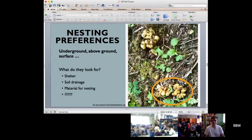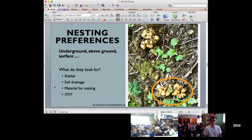And then some bees actually just nest right on the surface. So these orange balls, these are actually their wax brood cells. So it's where the eggs are inside. And they'll just nest right on the surface like that. So my research is trying to figure out where certain species are nesting and why.